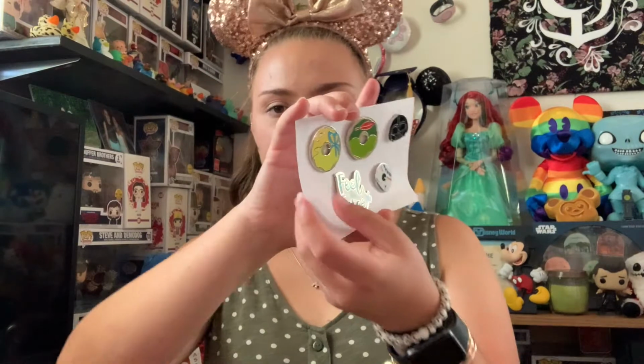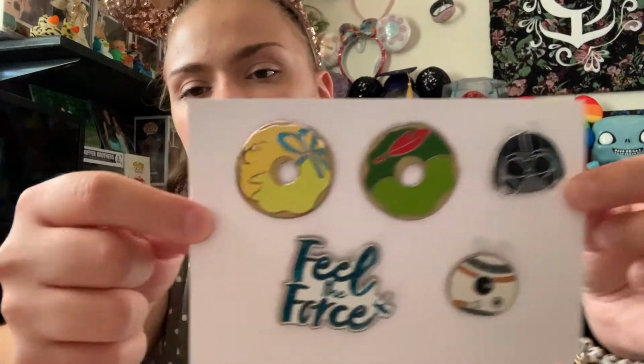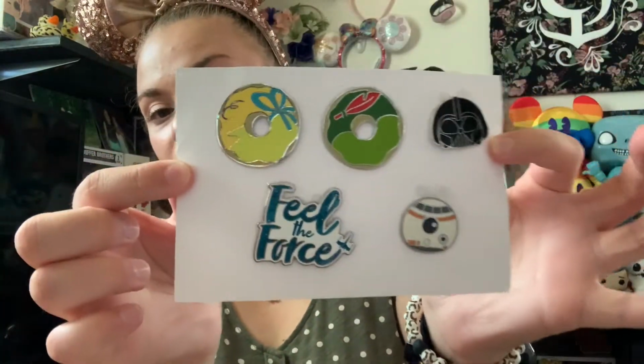And last but not least, this is the biggest trade that I made, with Emma from Missouri. We traded 5 pins, so thank you so much, Emma. She sent them all stuck to a paper inside of a bubble mailer, so they were pretty secure, and I didn't have to worry about them falling all over the place in the package. I'm just going to leave them here for the sake of ease. But so we traded 5 pins.